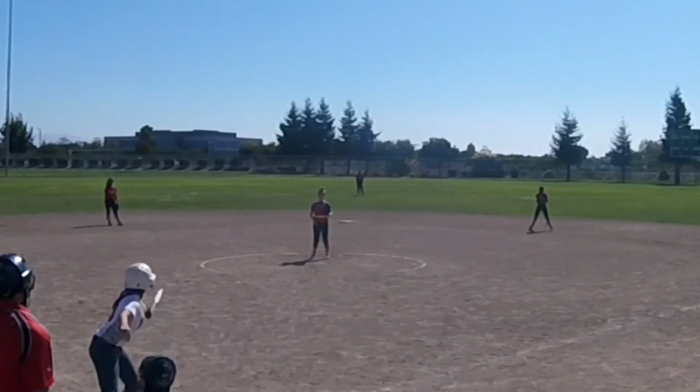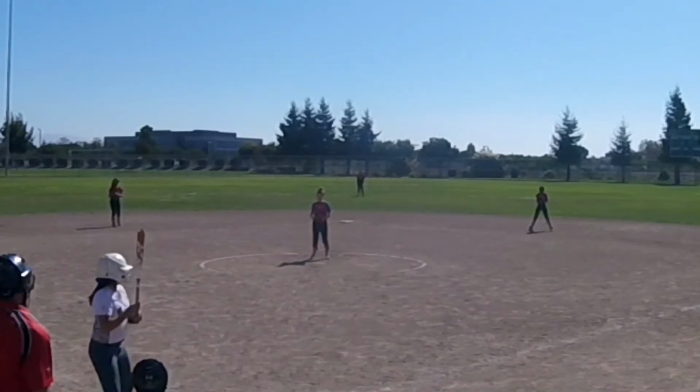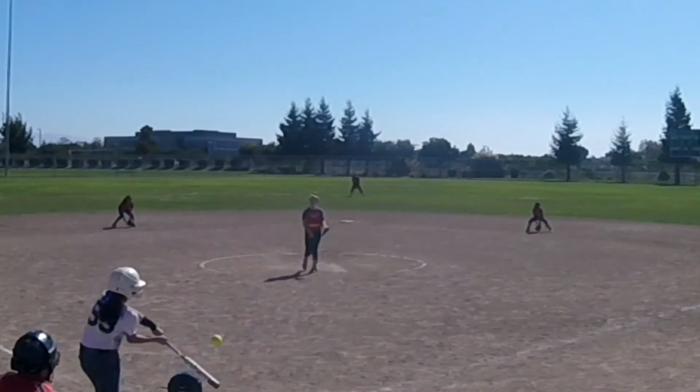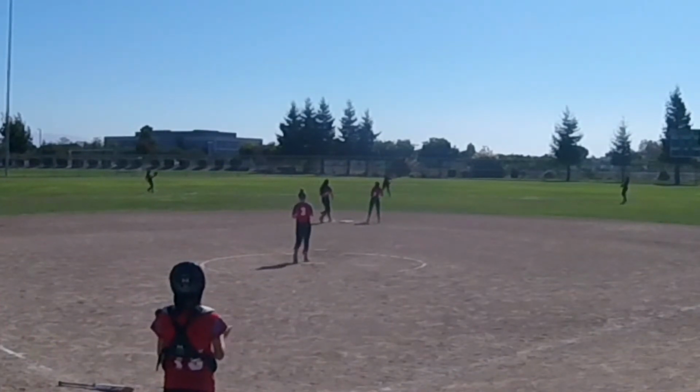Let's jump to later in the game. Again, our corner outfielders have got to get in the picture. You got to get in the picture. But let's jump ahead to the action here. There's a ball hit to center field. Weaver camps under it, makes the play. It's routine, nice and simple.